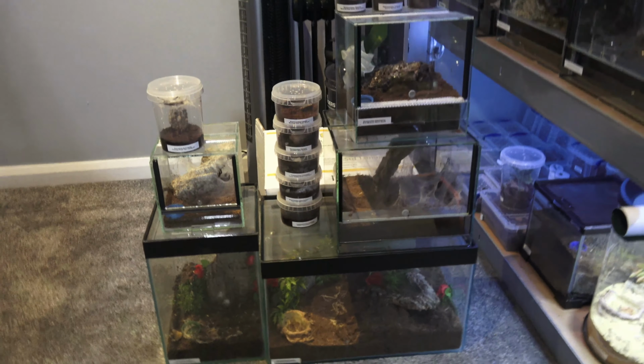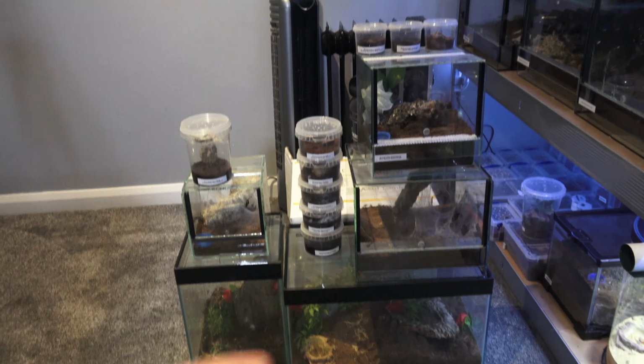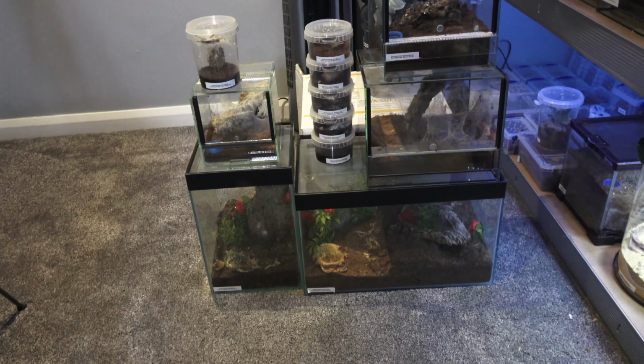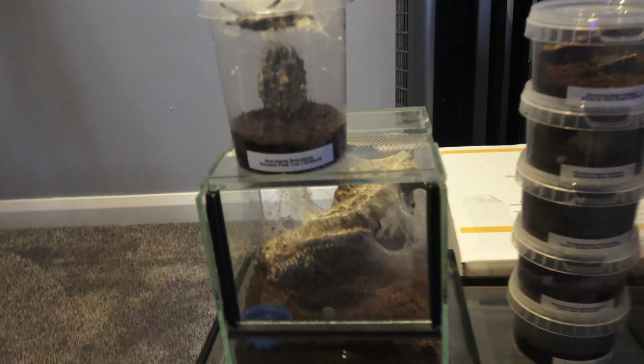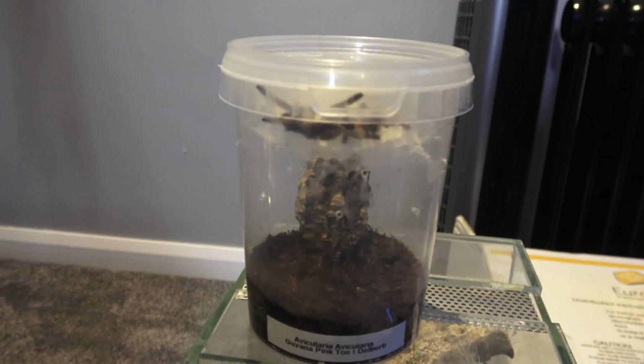Also, yesterday we did a sort of bulk purchase from somebody that we know, who had a lot of tarantulas and was getting rid of some of their collection. So for £60 we picked up all of these, which I'll show you now. We picked up all of these with the enclosures, literally everything you see, for £60, which is really, really good. We've got the Avic up here.